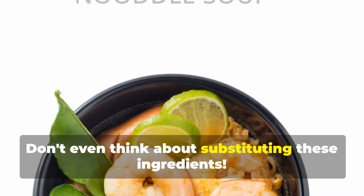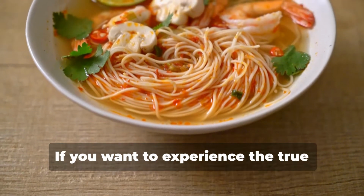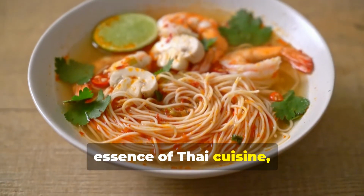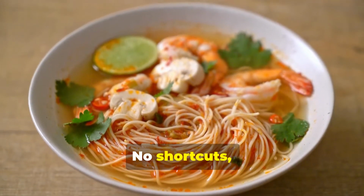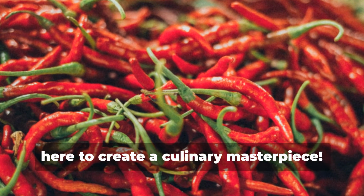Don't even think about substituting these ingredients. Authenticity is key here. If you want to experience the true essence of Thai cuisine, you need to use the real deal. No shortcuts, no compromises. We're not here to play it safe. We're here to create a culinary masterpiece.